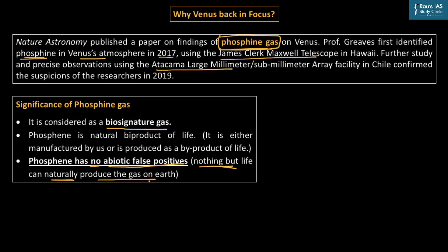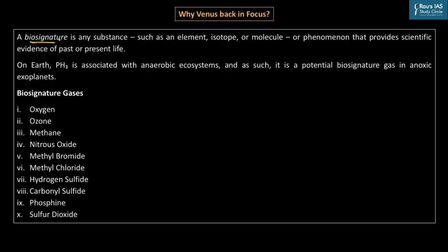Either we can produce it in the laboratory or it will be the product of a living entity. So it does not have any abiotic false positive, meaning it will not be present in an abiotic source. Hence, it is a biosignature gas. It signifies the presence of life. A biosignature substance is any substance, any element, isotope, molecule, gas molecule, anything that provides scientific evidence of past or present life. For example, phosphine gas.